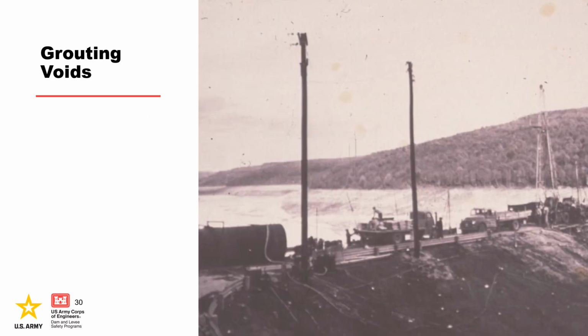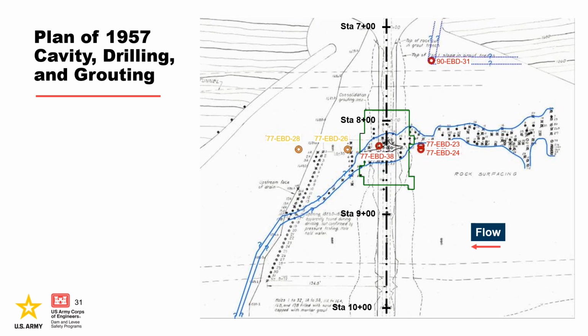This slide shows the grout plant on the crest. From June until November, repairs consisted of filling the encountered voids with grout and consolidation grouting of the surrounding area of the foundation and embankment. This slide shows the areas that were grouted within the erosion pathway discovered by the borings.